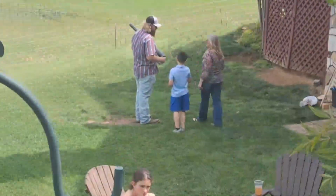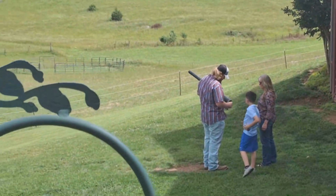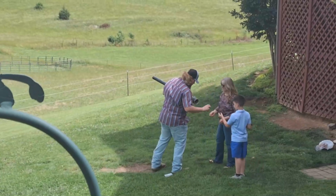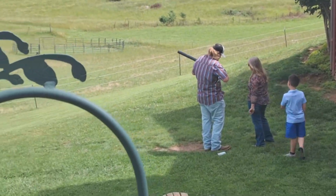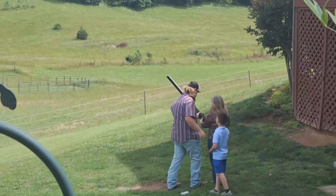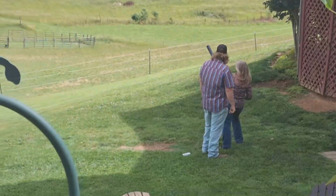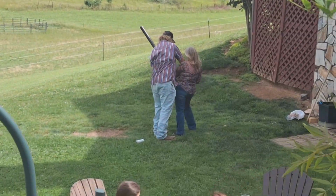All right, Logan's mom is going to try to shoot it. It was like purple. Really? Really? This one wears everything. Oh, God.